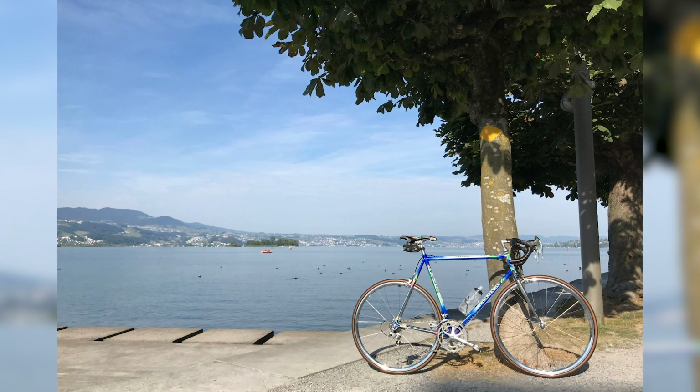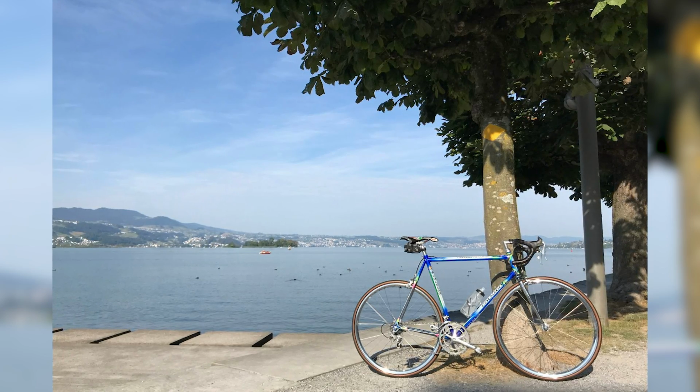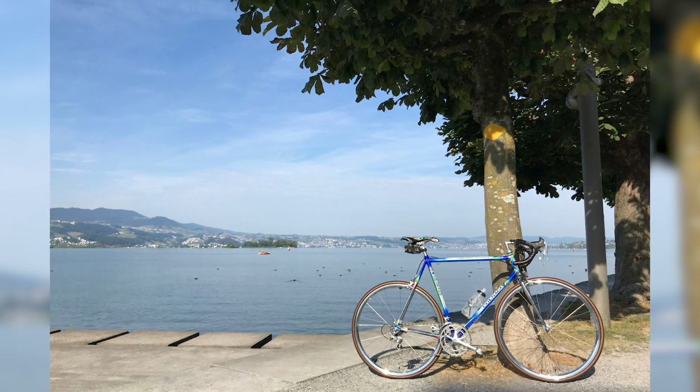Who next? Jamie, Zurich in Switzerland. Look at that for a backdrop. That's a nice place, isn't it? Yeah, it is. I've been there. It's nice. Emma's been there. All right, Colnago Master Olympic.